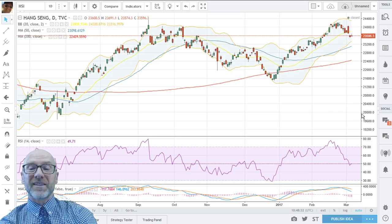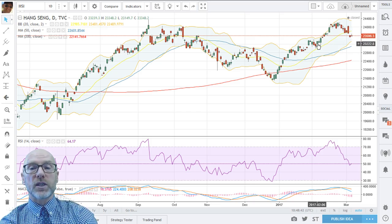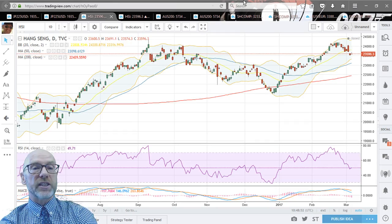Given that the RSI and the MACD are both indicative of negative momentum, you'd expect further consolidation. There is support around the 23.22 level, and then coming in with the 50-day at 23.098. So you would expect those supports to be tested.